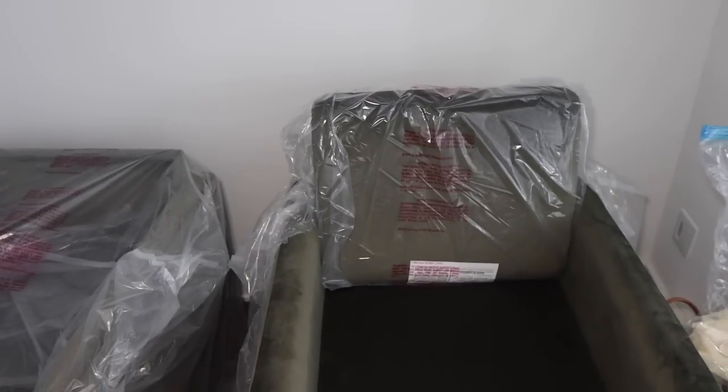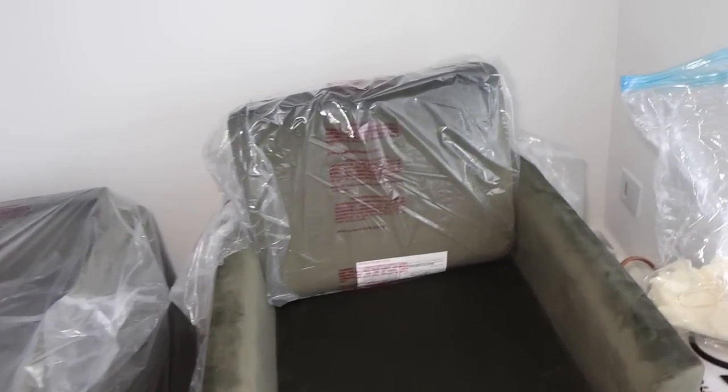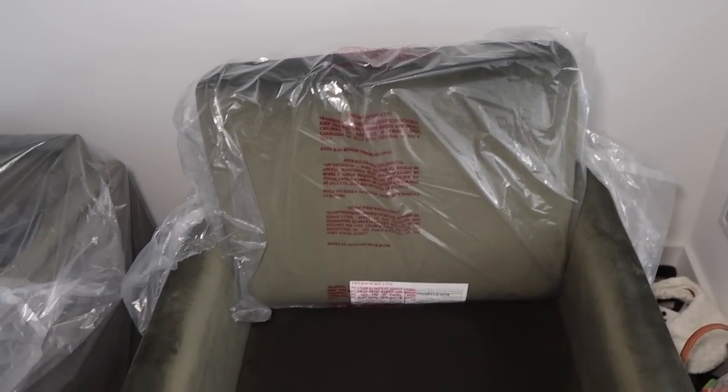So I'm gonna show y'all the chairs. I do like them. I think I'm gonna keep them. Cause after all of this, it's just been so much with these damn chairs. So let me show y'all the chairs. So these are the chairs. They're these olive green accent chairs. And I thought it was so pretty.